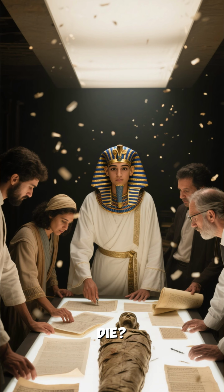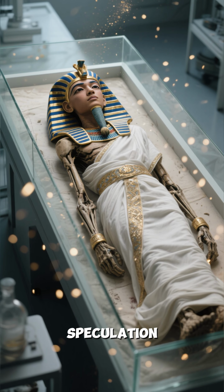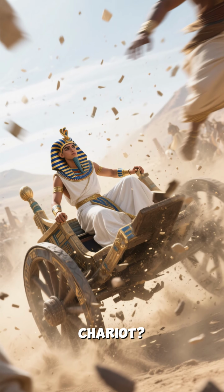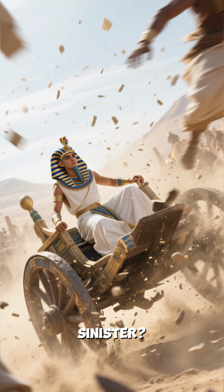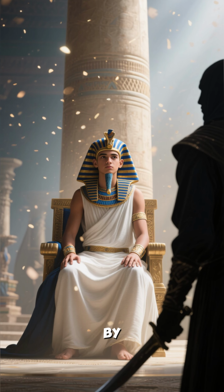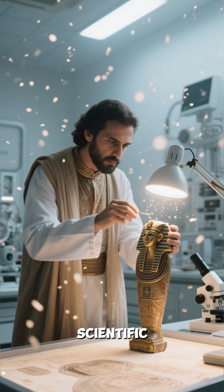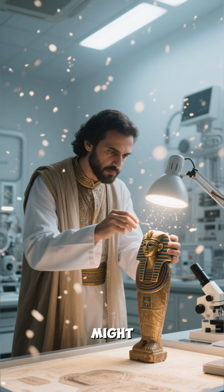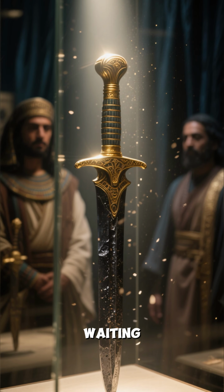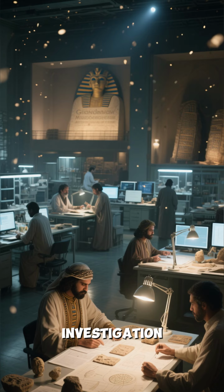How did Tutankhamun die? His death at just 19 years old has long been a source of speculation. Was it an accident, perhaps a fall from a chariot? Was it illness, or was it something more sinister? Was he murdered, a victim of a palace conspiracy, silenced by those who wanted his power? With the entire collection now available for modern scientific analysis, these questions might finally be answered. Each artifact is a clue, a silent witness waiting to tell its story. This isn't just a museum, it's an active investigation.